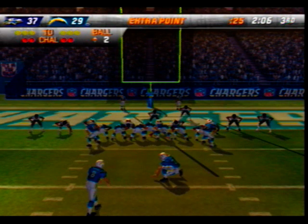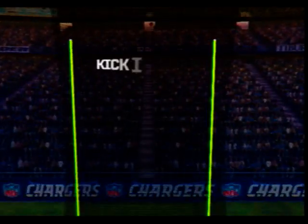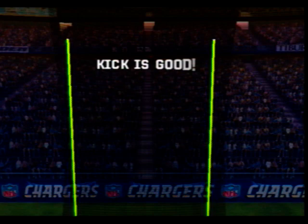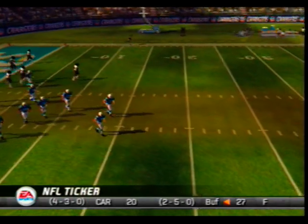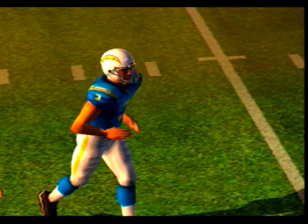Simpson comes in for the extra point. The point after is good. The offense kept taking and taking, and the defense kept giving and giving till they finally got the touchdown.